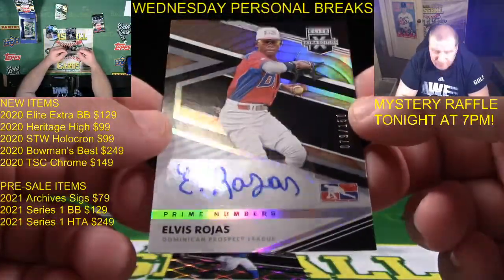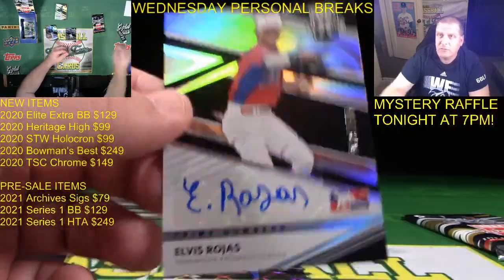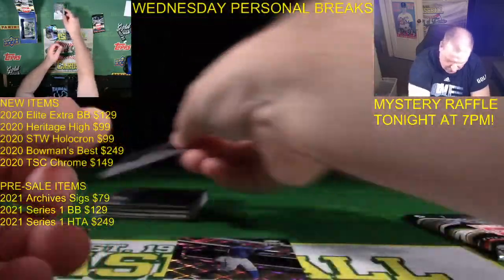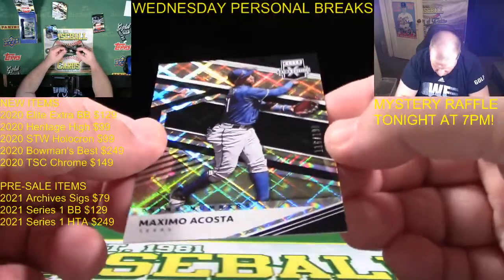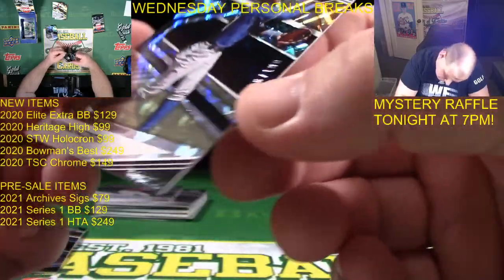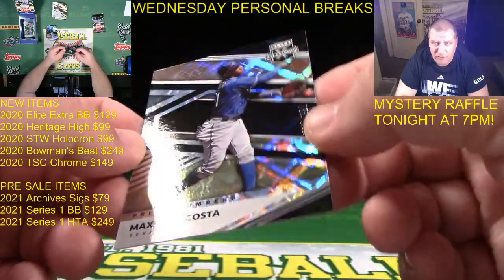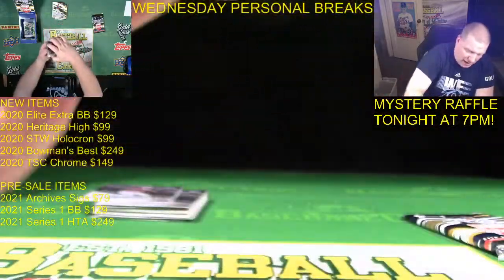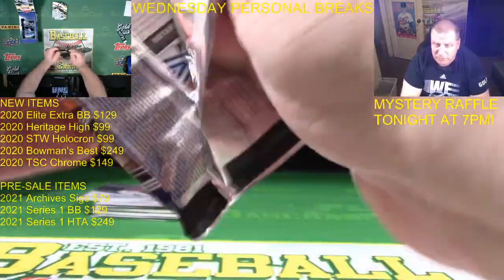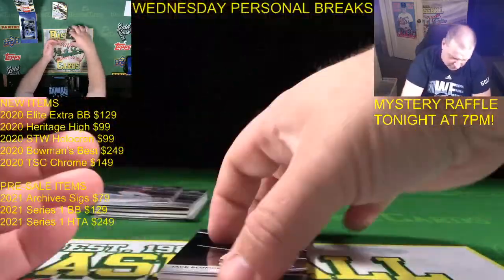Elvis is in the building. Elvis Rojas, that is, out of 150. And Maximo Acosta, another diamond laser parallel out of 190. Like the laser diamond action on this. There you go. One more pack here to go. I should be jumping in on this all night. This is some really good looking stuff. I like this a lot.